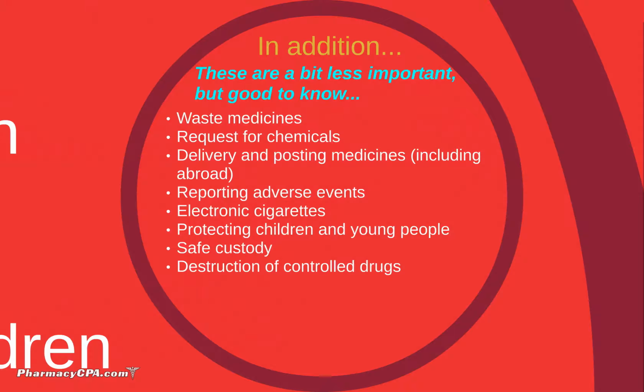More topical subject is really electronic cigarettes, and is it ethical to be selling them, although they're not a licensed medicine? Protecting children and young people, safe custody, and destruction of controlled drugs. We won't really be going in depth over this, but it's good for you to go and pick up the MEP or suitable reference source and just go over these.